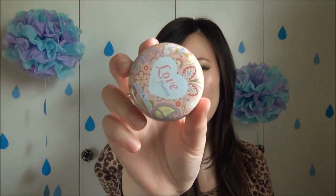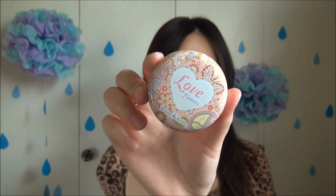Now next, moving on and continuing, I suppose, with the Holika Holika brand, I have here the most adorable blush product. I mean, just look at this. This is called the Love Fantasy Blusher, and my color is number 3, which is 1 out of 4 colors in total, I believe. There's a contouring sort of cinnamon bronzy shade. There's a pink, of course. Then there's a peach color, which is also very beautiful.